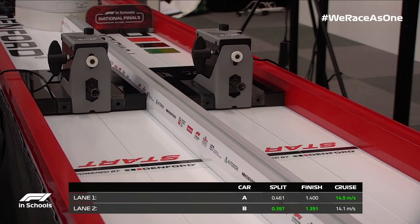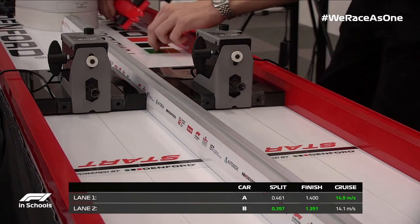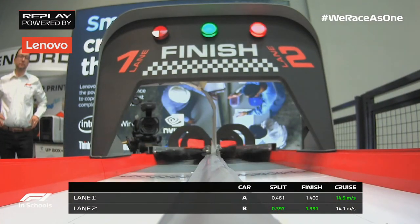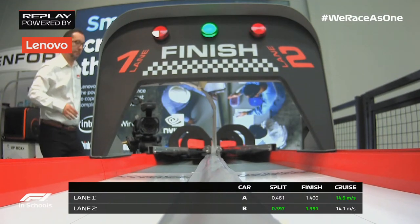Wow. They're getting the split. Finish time of 1.391. Cruising speed of 14.1, so not the fastest cruise speed, actually. That was Blackout there. That'll be AERO taking that win today, I believe. Yeah, a very close race with a hundredth of a second between the two teams, so that's a very close one.